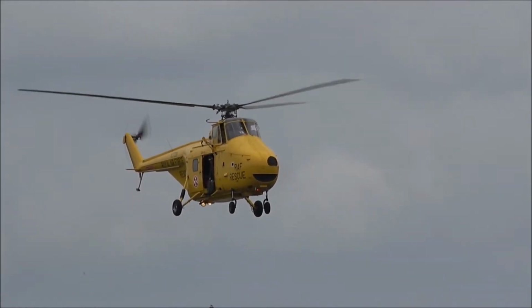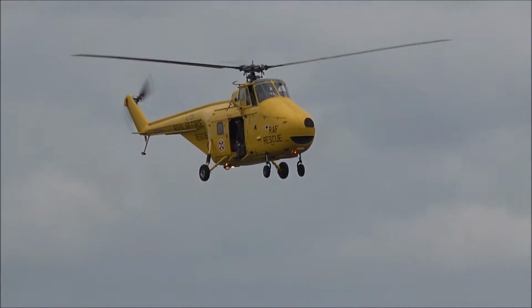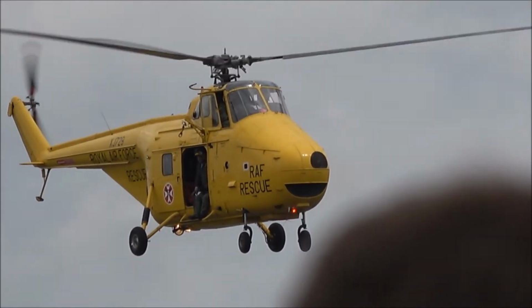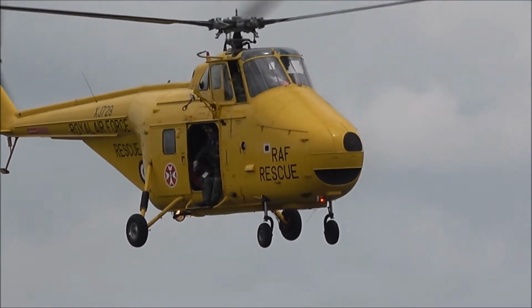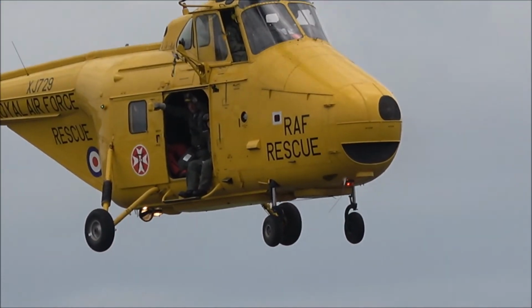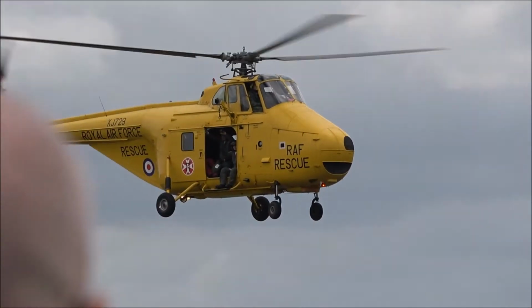A very, very reassuring sight. Colours there are 22 and 202 Search and Rescue Squadrons. Nice bold yellow there. I'm feeling you're coming into land there, which you might be doing on your crew pass. So excited, I've taken my fingers off the notes and can't work out where I am.